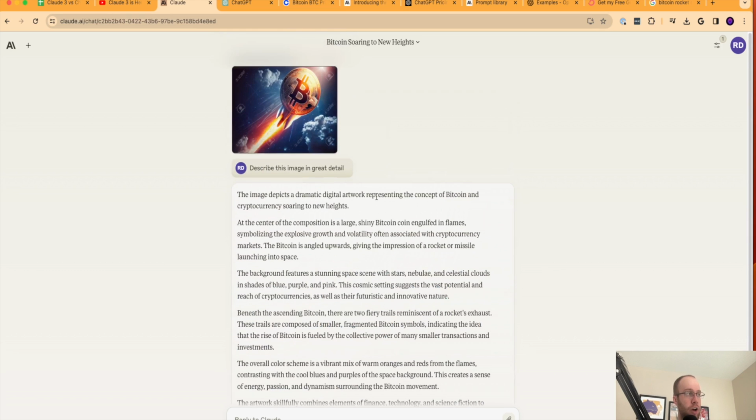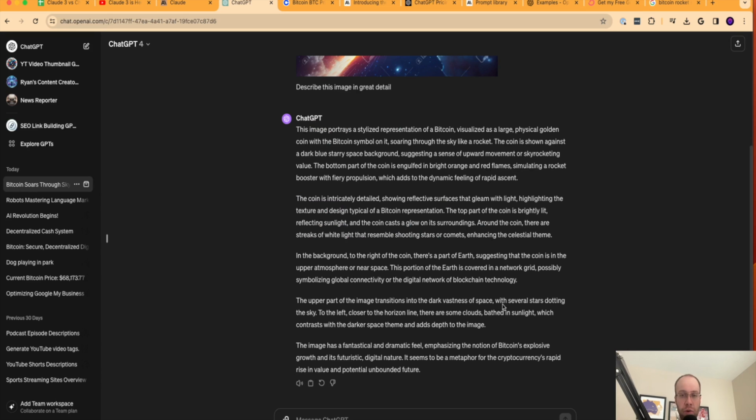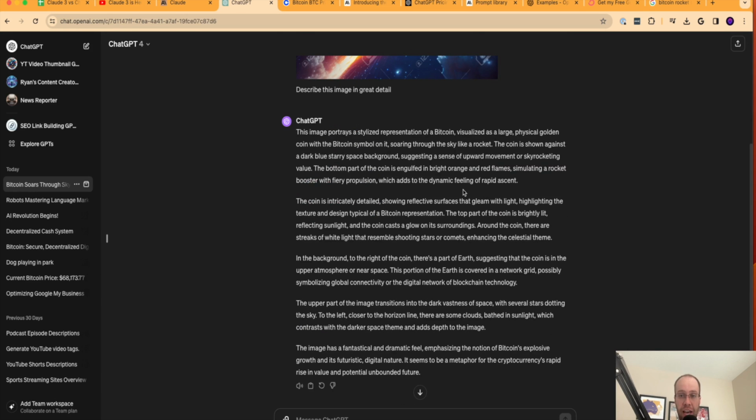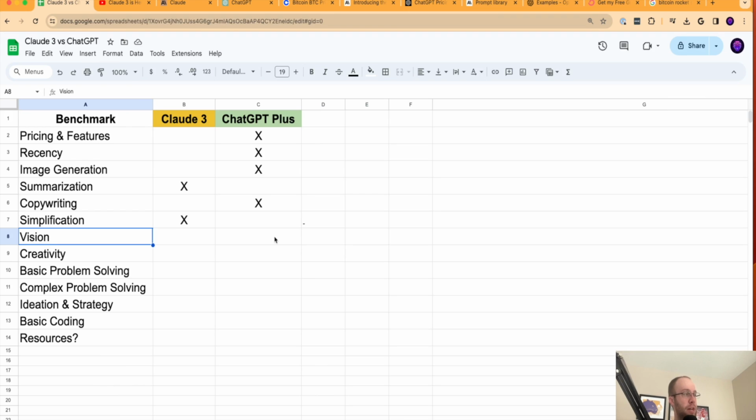I just like the way Claude 3 explained this versus ChatGPT Plus. And there were a few errors in here as I was reading. Not bad. I'm not saying this is bad and you can't use the vision portion of ChatGPT Plus, but I am going to give it to Claude 3. As I come back to the benchmarks, we'll give the vision to Claude 3.